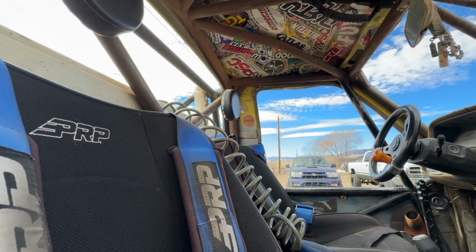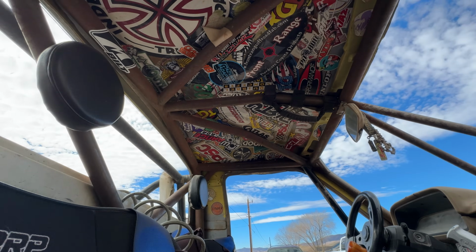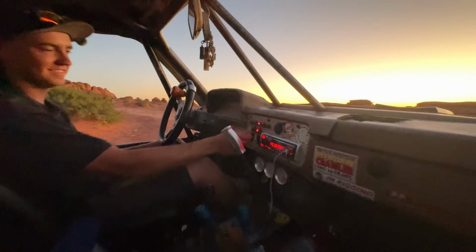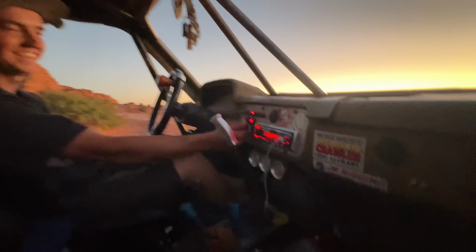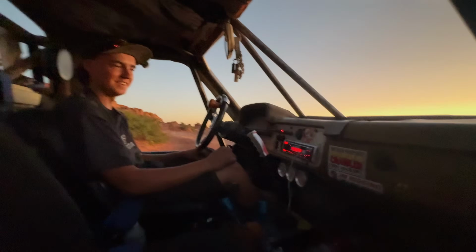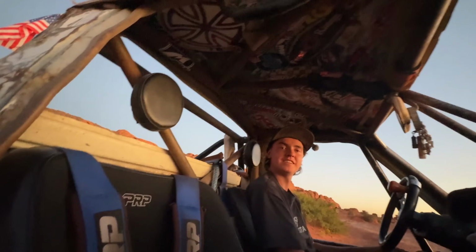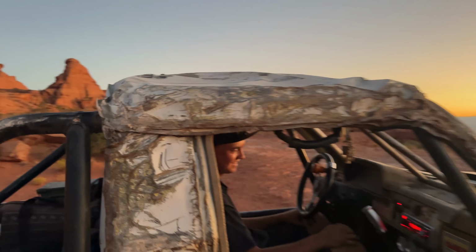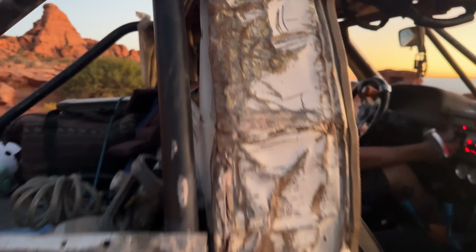Got some PRPs in this thing, some harnesses. Oh yeah, dude. Heated seats. Damn. Was that a factory option in the 80s? Yeah. I love it, man. I absolutely love it. All the stickers everywhere. And as you guys can see, this truck has got some character.